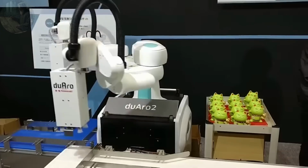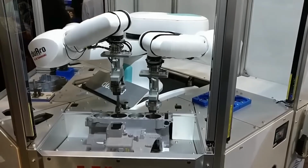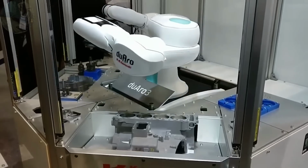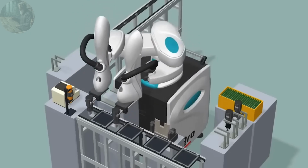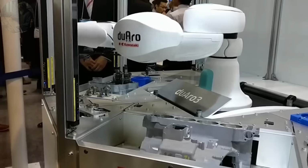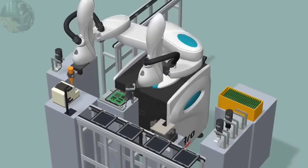But perhaps the biggest leap came in 2015 when Kawasaki unveiled Duaro, a dual-arm collaborative robot. Duaro was designed to mimic human two-handed movements and safely work alongside people without fences or cages. It could do things like box products, tighten small screws, or fold packaging material without taking up much space or accidentally smacking a coworker in the face. It was compact, cautious, and strangely polite.